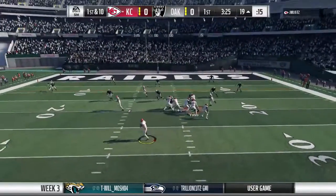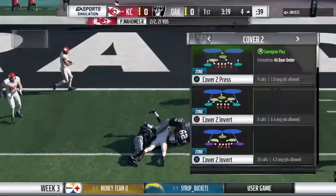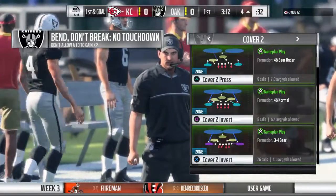Now a play fake here on 1st down. This will be caught just inside the 10. And all the way down inside the 5 to the 4. A nice pickup of 14, and it moves the sticks, sets up a 1st and goal.